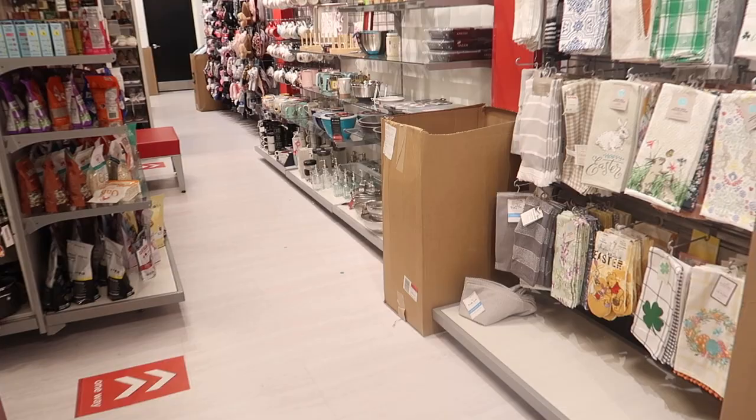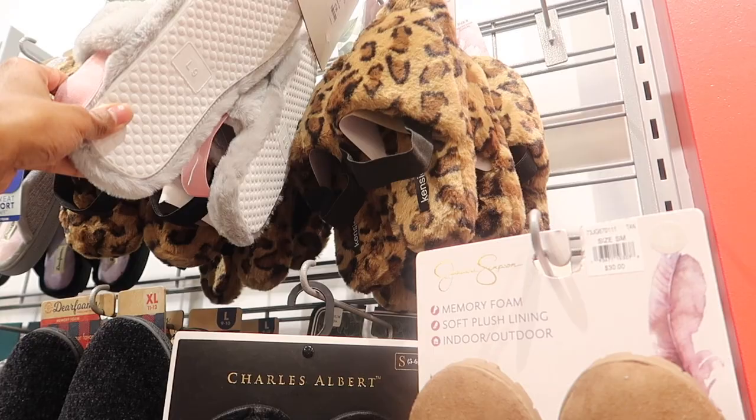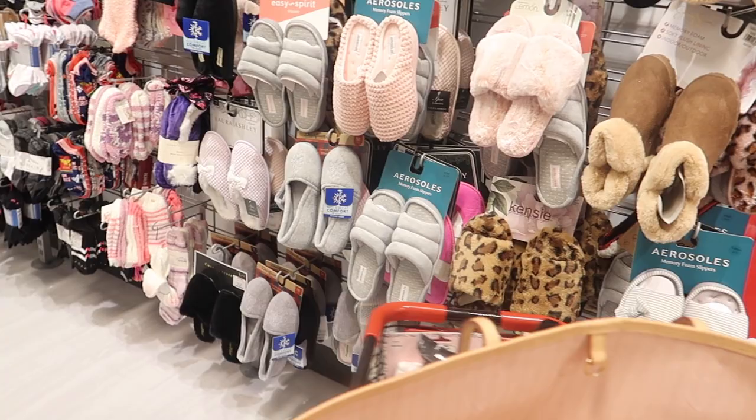Why am I over here? I don't need to be over here. Oh my goodness. These are cute. Never seen house shoes like these, and they're in my size. They're actually super comfy, really comfy. From the Kinsey brand, super cute. And I just bought some of these. Oh, let me just park my little car in here so you can get by.